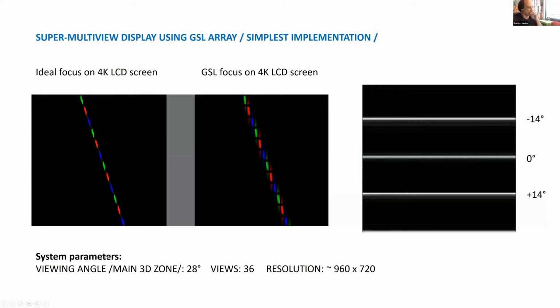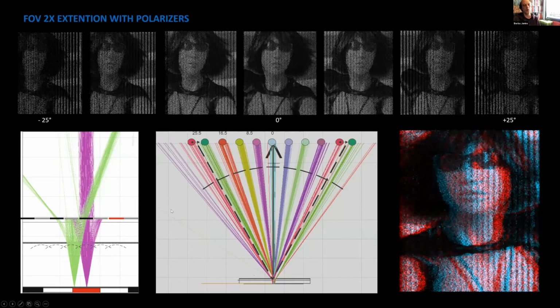And the system parameters we expect: viewing angle main zone 28 degrees, views about 36, but with ghosting of 50%. But if we add some parallax shift to the system, then there will be no ghosting. And resolution we expect about 960 and 720 respectively.